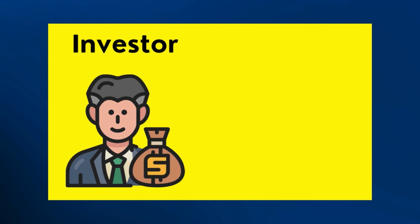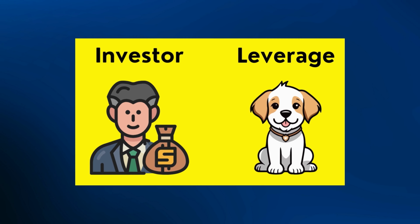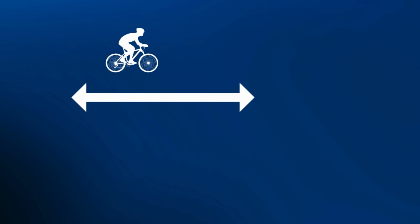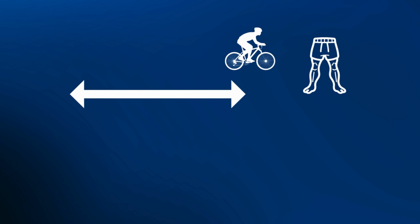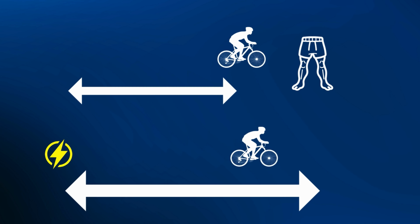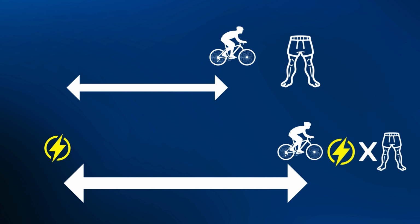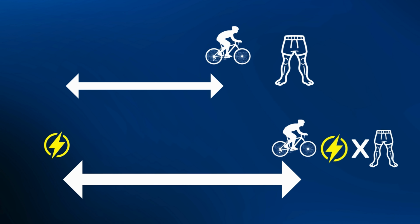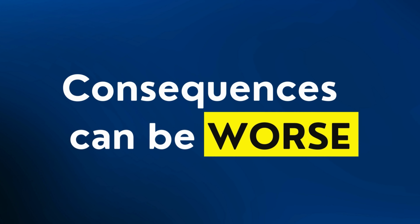But before you find out why leverage is a property investor's best friend, you need a solid grasp of what it is. Now imagine this, you're on a push bike and you're trying to go as far as you can. All you use is the power in your legs to get moving. Now imagine an electric bike instead. The electric motor multiplies the force that you have, allowing you to go further and faster than you could have on your own. However, there's a catch. If things go wrong, the consequences can be worse.